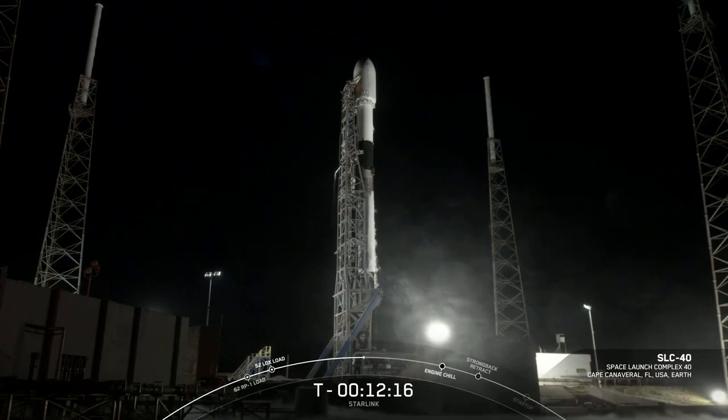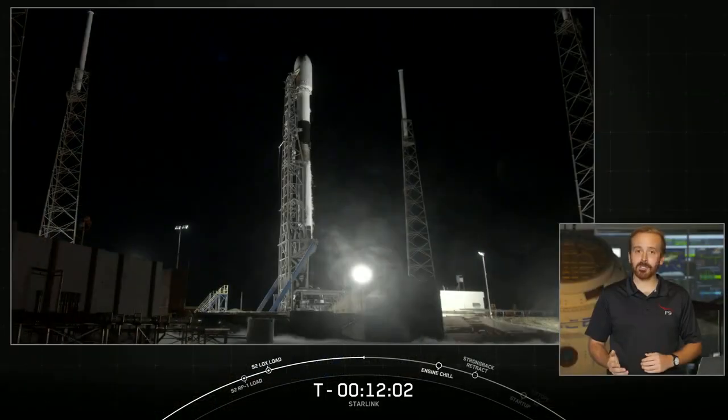You're looking at a live view of Falcon 9 as it awaits its 2:42 a.m. Eastern Time liftoff from Space Launch Complex 40 at Cape Canaveral Space Force Station. Hello and welcome to the live webcast for our 27th Starlink mission. My name is Michael Andrews and I'm a supply chain supervisor here at SpaceX.